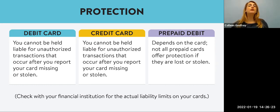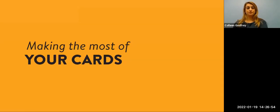If you have a reloadable prepaid debit card that you use the same card, and instead of your money being deposited into a checking account, maybe you can get your paycheck deposited onto a prepaid debit card. Well, maybe that is protected. Maybe if you notice that's fraudulent, you can cancel it or call and put a fraud alert on it right away. Again, depends. You want to ask. You've got to make sure.